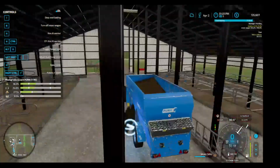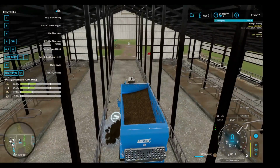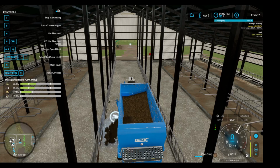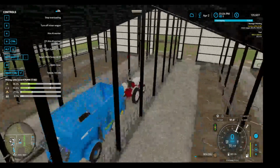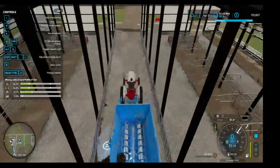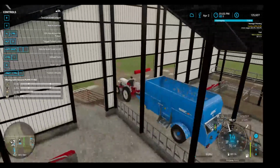Sure has this old thing squatted down, but man, she's doing a good job. The old Ford kind of has a knack at this, I see. Really does have a pretty good knack at it. Well, you know, for being all busted up and in pretty rough shape, she's doing a pretty good job here of putting the silage out. So I guess I should be thankful for that.